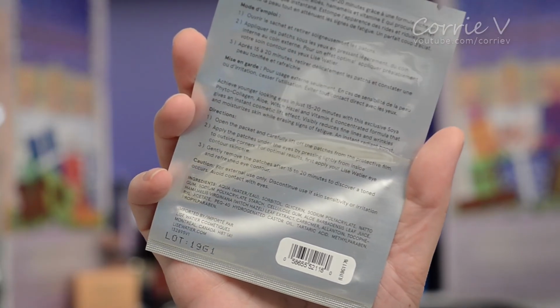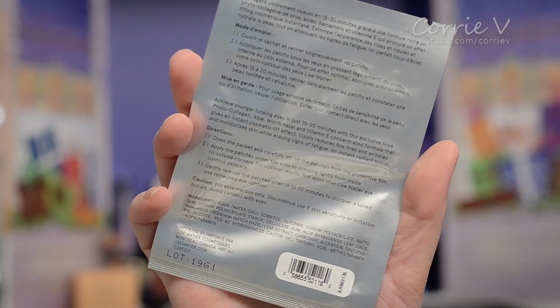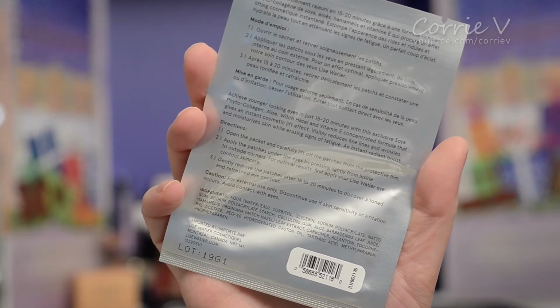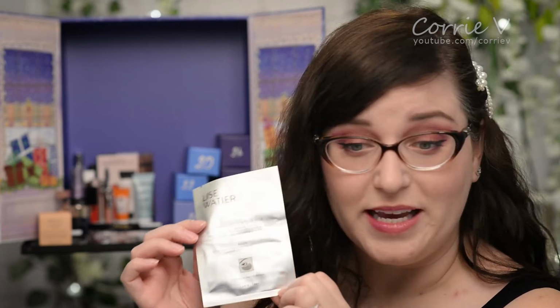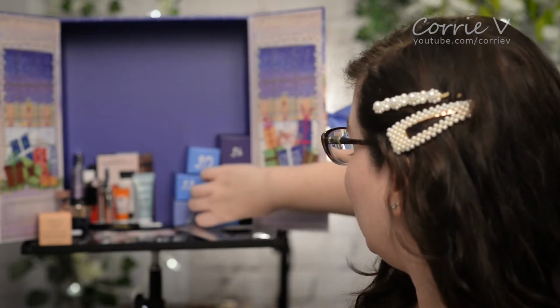Anyway, it says achieve younger looking eyes in 15 to 20 minutes with these soy photo collagen alloy witch hazel and vitamin E concentrated eye patches. That's pretty cool. I like that. It's a good Christmas morning pick me up. So there we go.